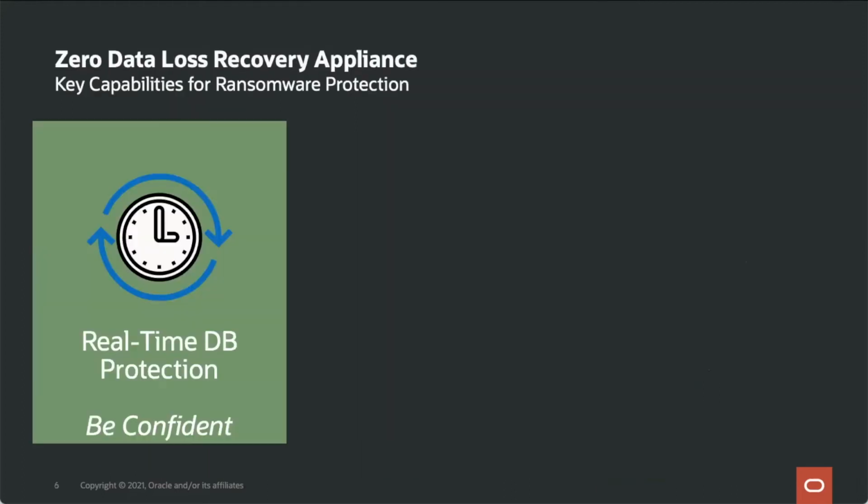So the Recovery Appliance, one of its key capabilities for ransomware protection is being able to protect your database in real time. Every transaction that lands on the database is immediately protected by the Recovery Appliance. So that means if a ransomware attack occurs, you can go back to the transaction that happened immediately before that.